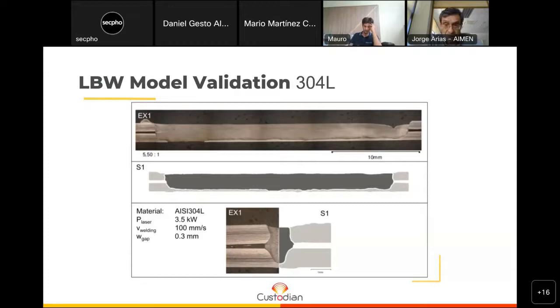Also, on the bottom, you can see the cross section of similar welding bits: on the left the real welding bit, on the right the simulation. You can see that the geometrical features of the welding bit in the simulation are very similar to the real case.